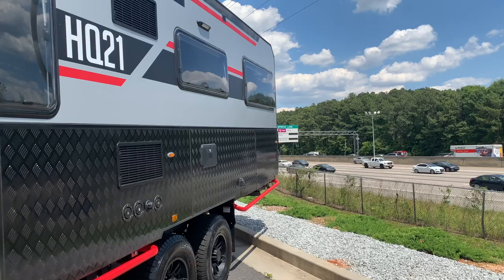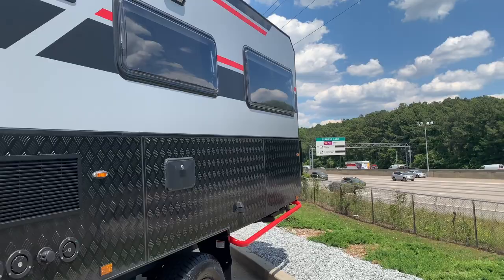As far as the exterior was concerned, was there anything that grabbed your attention about the Black Series? I really liked that diamond pattern that it had. That was super nice. This diamond plate sort of protects the exterior from rock chips and stuff like that. As for the dimensions, we're looking at a trailer that's around 26 feet long, 10 feet tall, 7.5 feet wide.